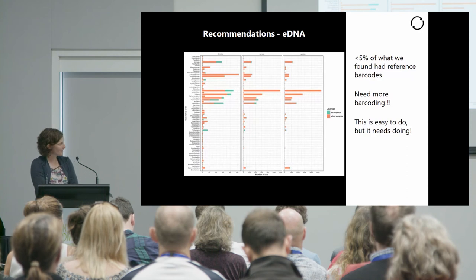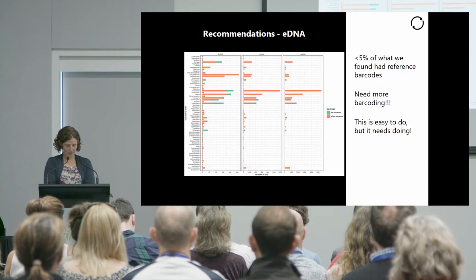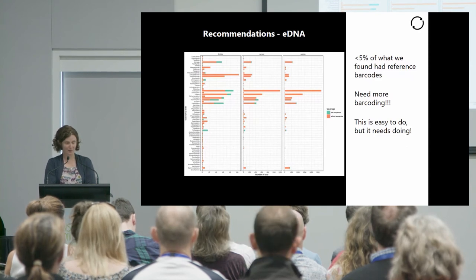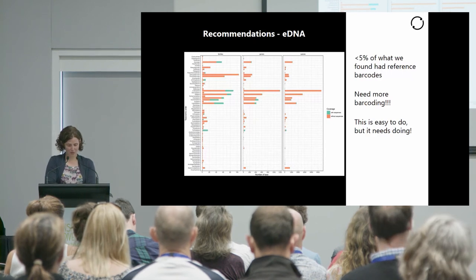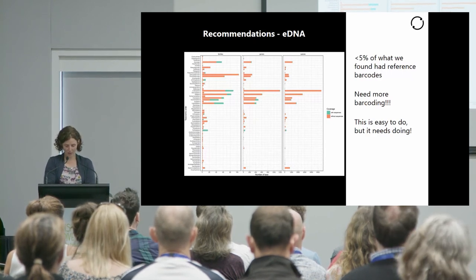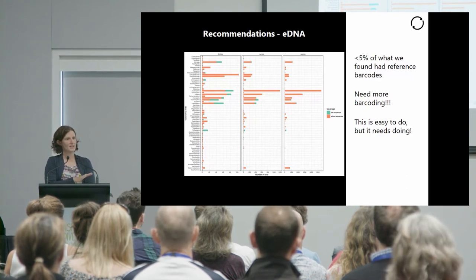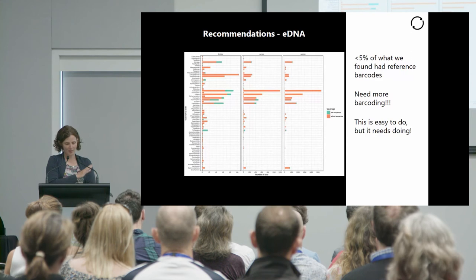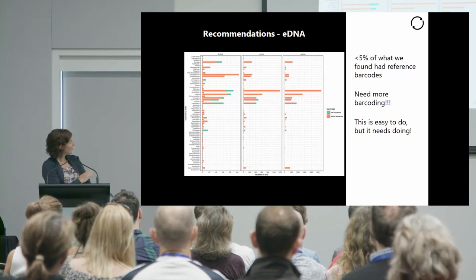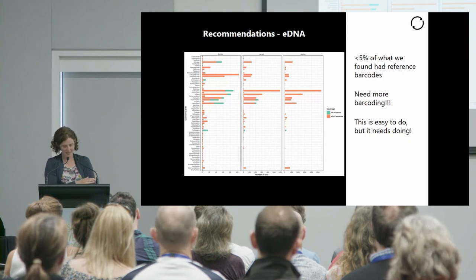So these graphs here show on the vertical axis invertebrate order, along the horizontal axis the number of taxa. The first graph on the left-hand side is family, then moving across to genera and then species. The orange is DNA sequences that we collected that don't have any references in the database. The green is where we do. So you can see at family we have a little bit, at genera a little bit less, and at species there's hardly anything.